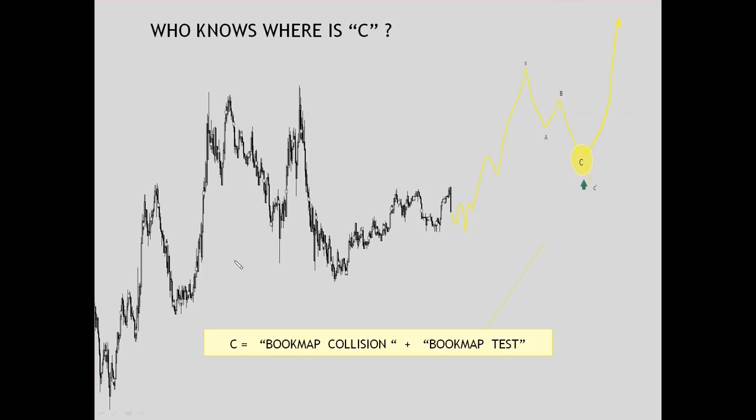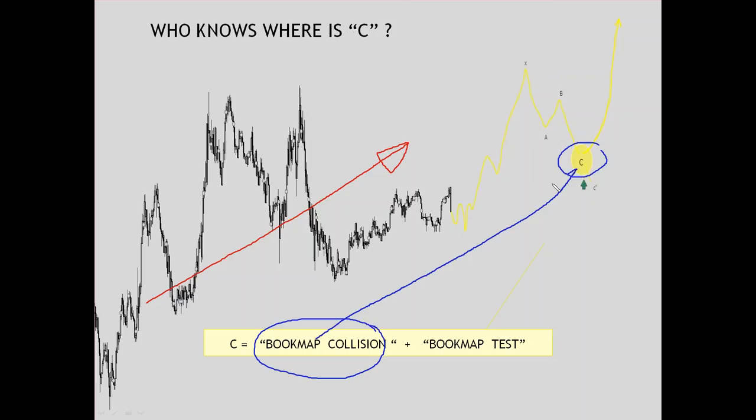I want to trade with the trend, so I want to take longs, but placing my entry in a pullback. So I just want to know when this pullback will finish. In other words, where C will be. For instance, here, let's say I need to know where C is. So I will be using Bookmap collision to let me know exactly where that C is.